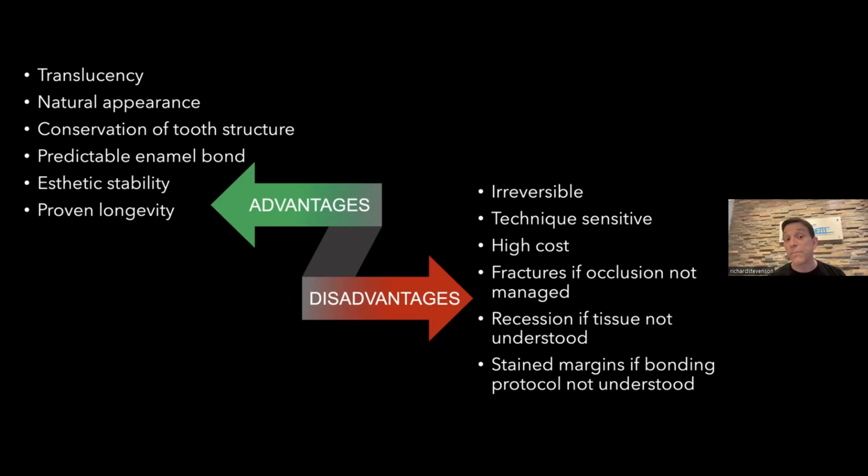They can be very stable aesthetically, and they have proven longevity, at least, you know, if you consider 91, 92, 93, 94%, not even 95% success at 10 years, if you consider that a good restoration, then you'd be really happy. But I don't think that's enough. And I think we could do better. And so some of the things we're going to share a little bit this session, a little bit next session, our final session, is on how to make veneers last longer.